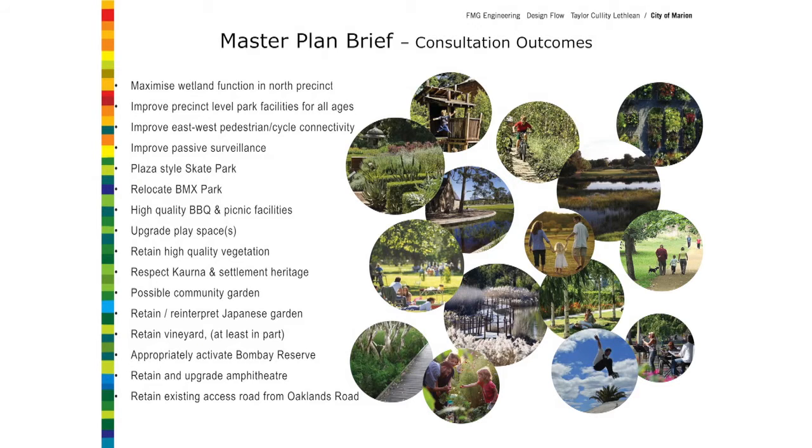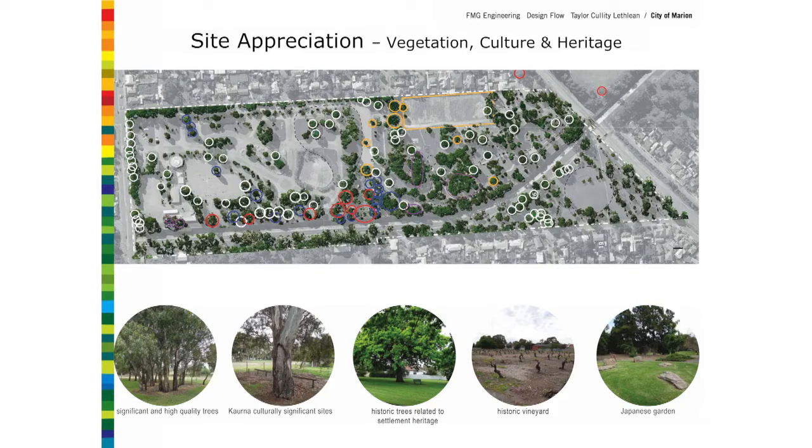We ran through all of the desires for what could happen in this area, and it ranged from a skate park through to passive recreation and contemplative spaces. We looked at what the site features were. There are some fantastic scar trees on the site. We met with Kaurna people and talked about what they wanted to incorporate into the area, and really threw all that into the mix. There's also some European cultural heritage, with old vineyards to the east of the area, a Japanese garden, and various other components that really needed to be thrown in the mix of developing an integrated plan for the reserve.